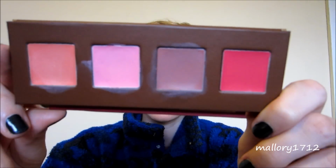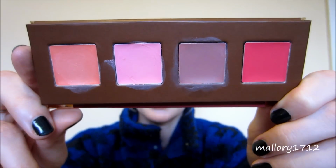It is a true blue-based baby pink. This is a beautiful mauve color. And oh, I haven't used this one, but I've used these three, and oh my gosh, you guys, the color lasts all day long. And I have used the cheek colors and lip colors alone. On your cheeks, it does last all day long.